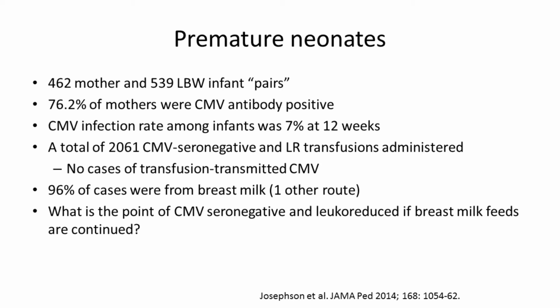In terms of premature neonates, a lot of neonatologists have been very reluctant to go to CMV leukoreduced alone. I think this is where we really have the best data. Cassandra Josephson did a very important study where she looked at 462 mothers with 539 infants, and of these, 76% of the mothers were CMV antibody positive, which is probably where most countries sit in terms of their seroprevalence of CMV. 7% of these infants in the first 12 weeks had active CMV infection, and in 96% of these cases, the infection was coming from the mother's breast milk. One other case was from another contact, but not from the blood products. So they had 0% of cases where they could link it back to the blood product.